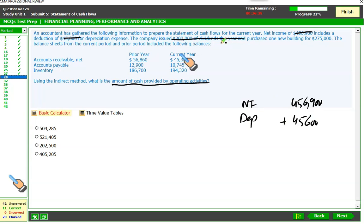This is a financing outflow, nothing to be taken from this. And a new building, 275,000, was acquired. This is an investing outflow. We just need the operating activities. The balance sheet from the current period and prior period included the following balances.